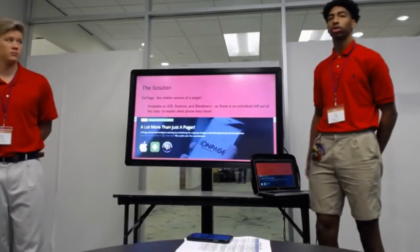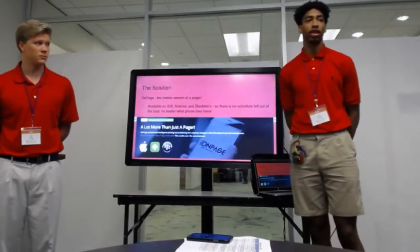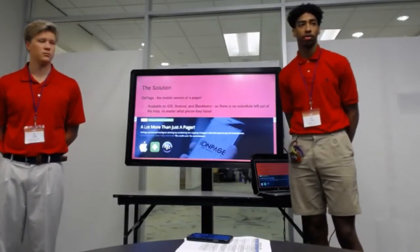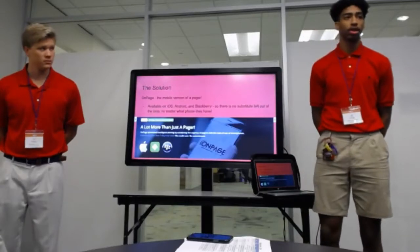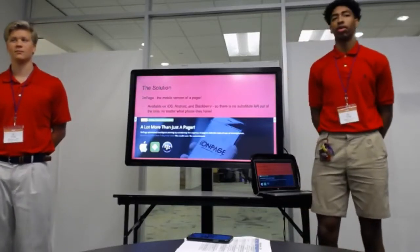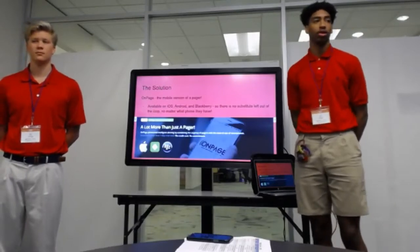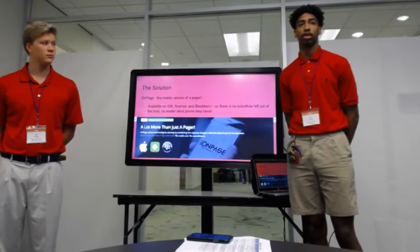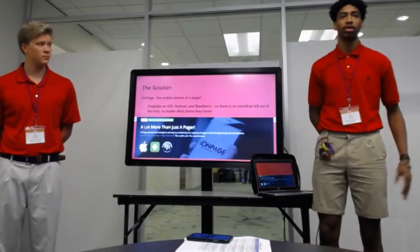So those are three options, or we could just do this one simple thing, which is use a mobile platform called OnPage, which is basically a virtual pager. It is available on iOS, Android, and BlackBerry. It costs $13 a month. It's kind of costly, not really, it's pretty cheap. So that way, no teachers are left out of the loop. You do not need any cellular data for it, just Wi-Fi, which the school provides, of course.